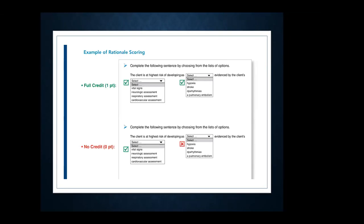So look at the first option, full credit. For getting the 2 options correctly, you earn your points. You go with your points. But look at the second one, no credit is given because you got a point in the first one, but you didn't get the point in the other one. So you lose the point for that question. Or you lose all the points.